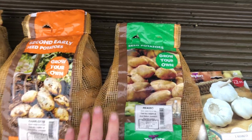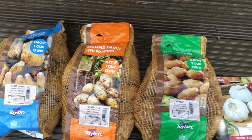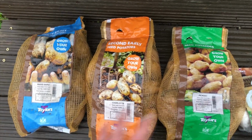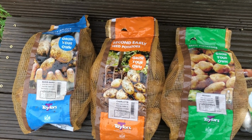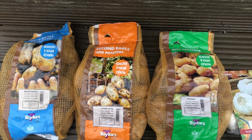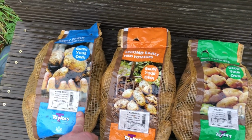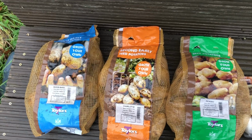Just trying different varieties, to see what works well for us, how they cook and things. I'll keep a note of what we plant and how we get on, and then over the years I'm sure we'll find a favourite. The Charlottes are definitely a favourite for the second earlies. So I thought I'd show you that I got them from Frost's, and I'll definitely recommend getting some early if you can.